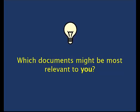So now I'd like you to take a moment to think about which of these documents might be most relevant to you and how you could start using quality standards in your work.